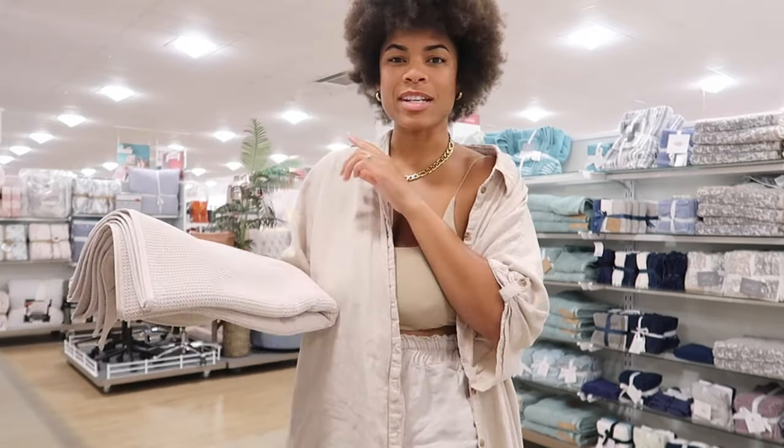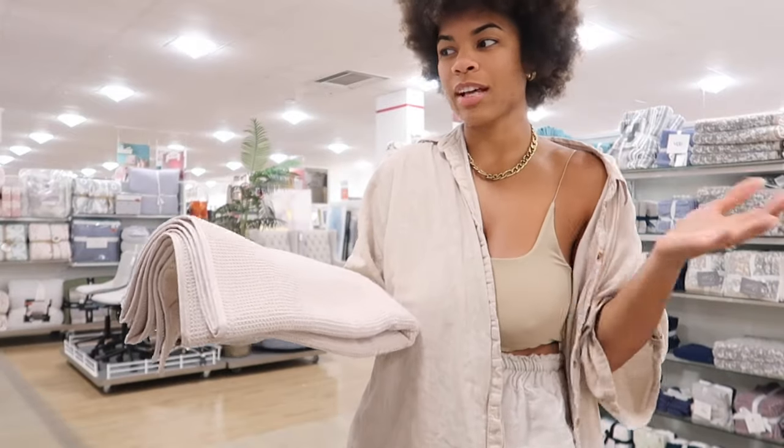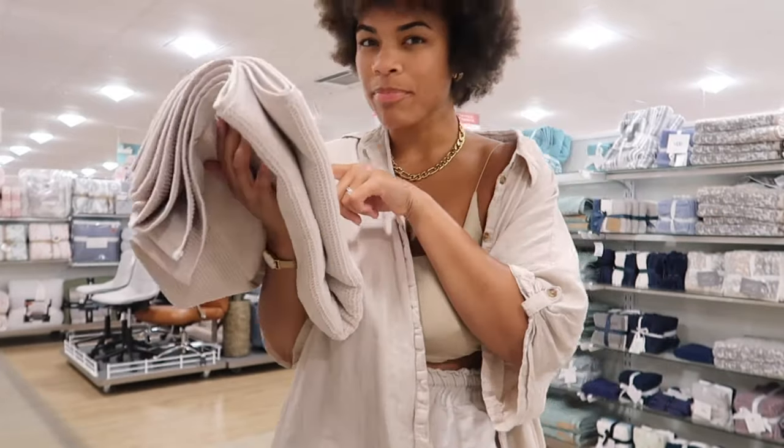Let me show you guys the ones that I'm probably gonna end up grabbing. There's a lot of options, but these I think are my favorite so far.